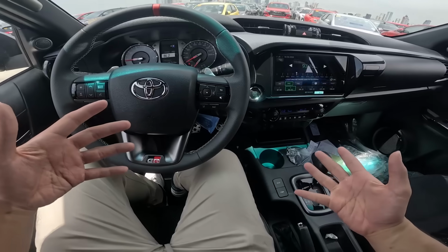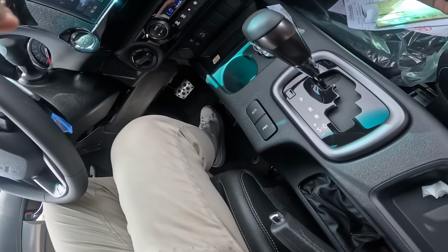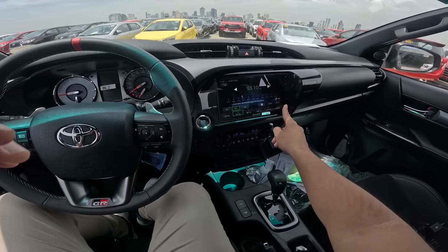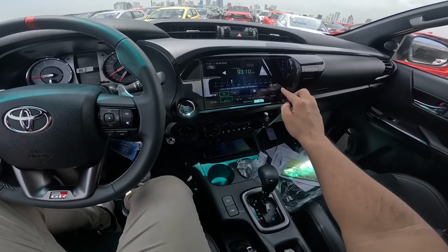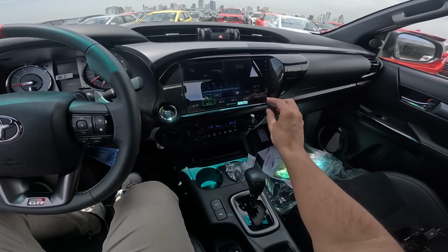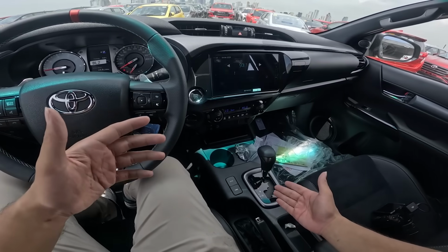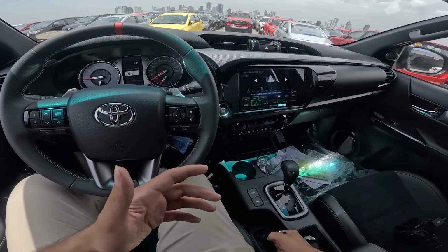So this is my first time seeing the car, so pardon me if I don't know exactly where stuff are. The USB port is over here. Okay. Typical Toyota. You have one USB-A port over here and one USB-C port. You get a manual handbrake, unlike the Ranger Raptor, which gets an electronic parking brake. Now, I don't really mind this, especially for a pickup.